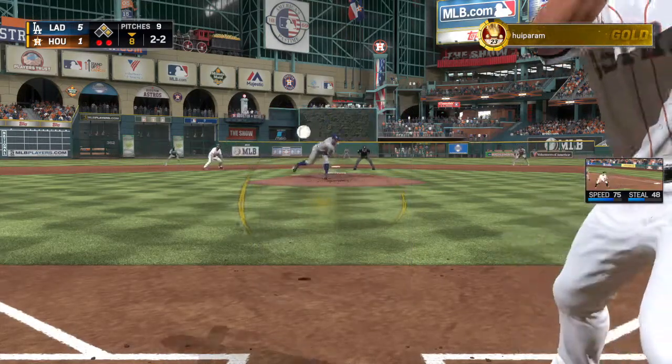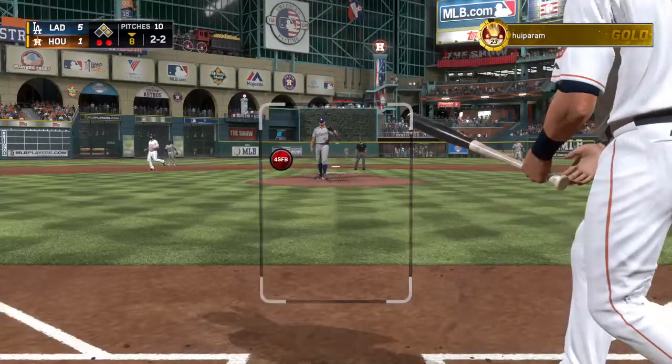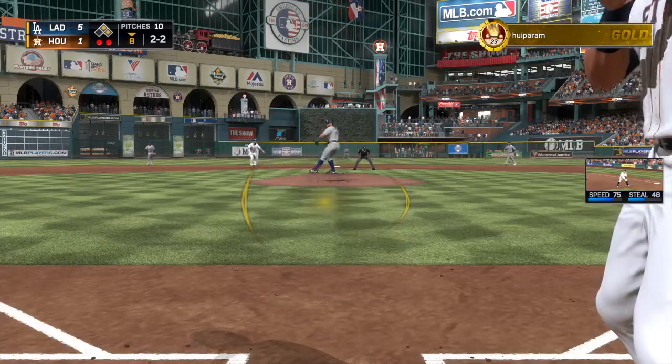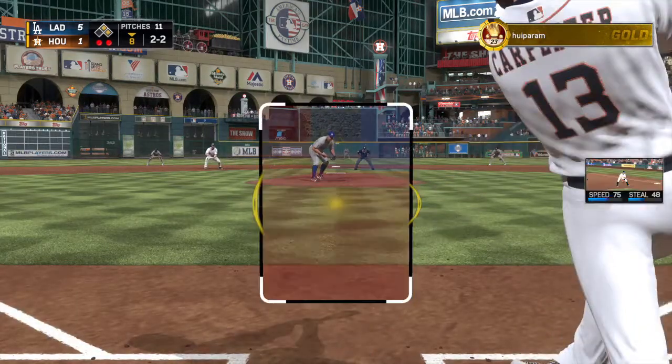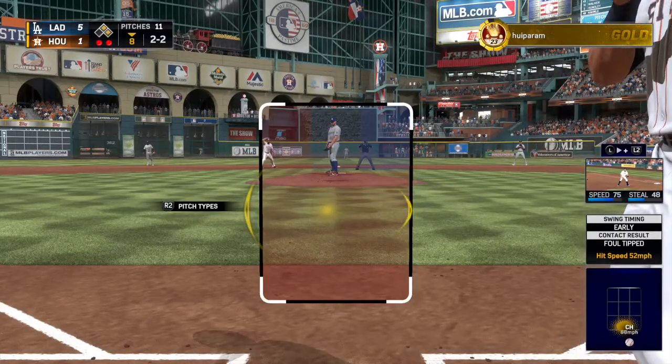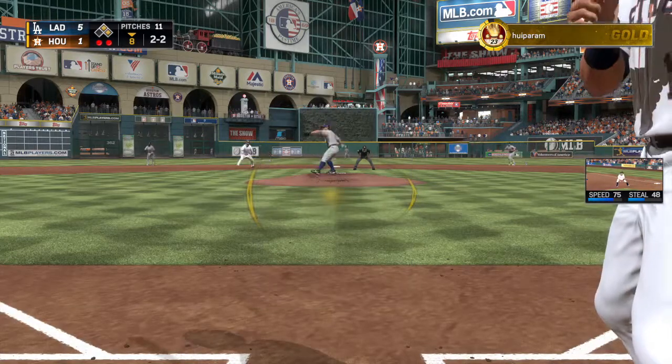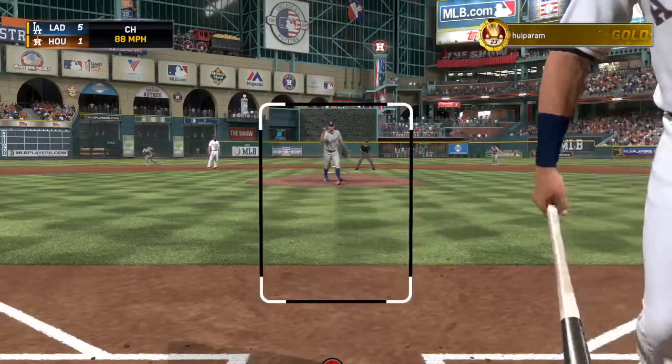He's set. Here's the 2-2. Neither guy giving in here, and they'll do it again. Chop foul at the plate, and the count holds at 2-2. This has turned into quite an at-bat. That's 5 foul balls. He's seeing a lot of pitches. A swing and a miss as he chased with 2.